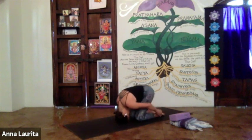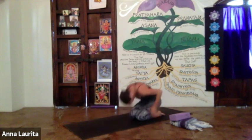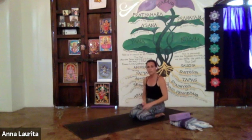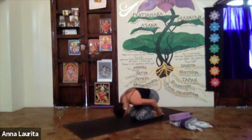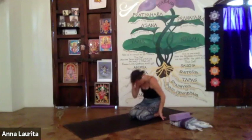Then you lift your bottom very high. Chin is touching the throat. This is excellent for the upper three chakras. Okay, so you can lift from here. Option to stay there. Option to take headstand or stay seated with me.